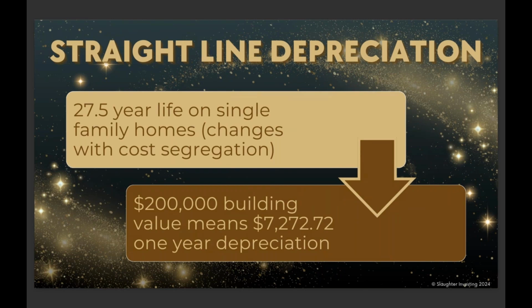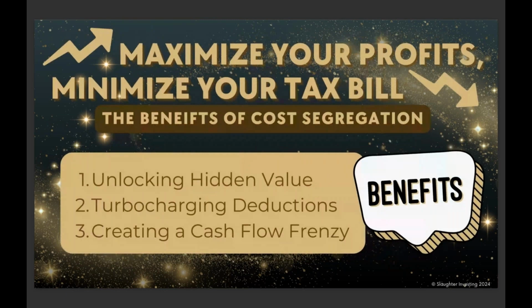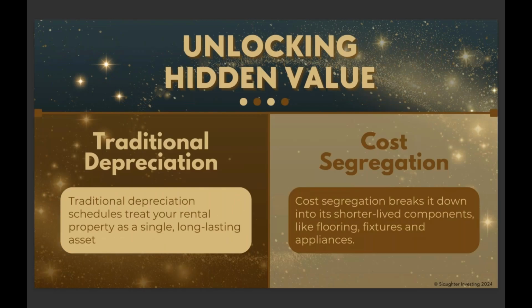So straight line depreciation, again, is 27 and a half years on a single family home. So there's that $200,000 at $7,272.72 one year depreciation. Now, when we look at the alternative method, that's cost segregation, we are accelerating that. So 20 to 40% of the components inside a property are categories that can be written off faster. And so that's going to be 5, 7, and 15-year depreciation items. So by doing cost segregation, we are unlocking this hidden value. We're turbocharging those deductions that you're going to see on your taxes and creating a cash flow frenzy. But very important that you have a tax status that will allow you to use them.